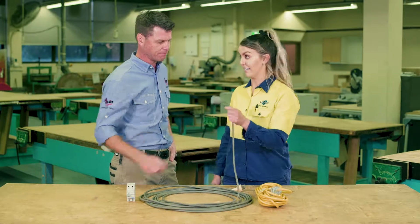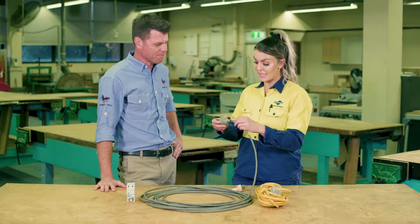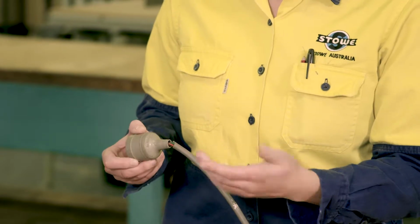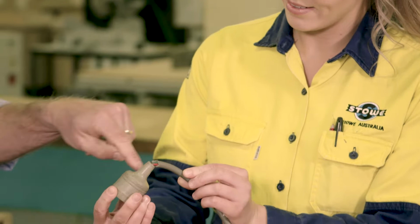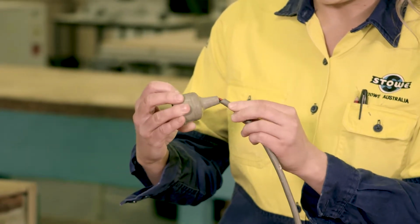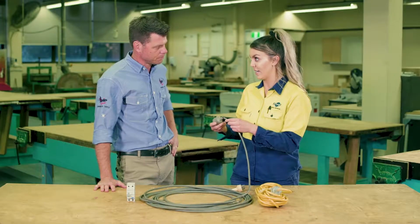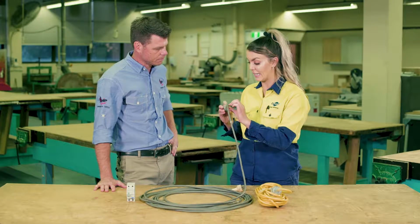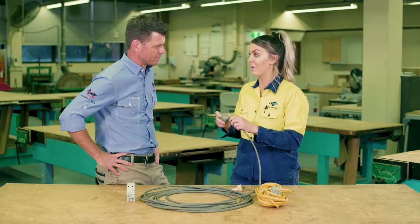So this is an extension lead. I'm sure you're familiar with this. Most of us are. One of the main problems that we face with our extension leads is, see that right there? Yes. So they're our inner wires exposed. It's actually against the law, against the Australian standards, to have those inner cables exposed. If you do come across this, the best option would probably be to replace it.